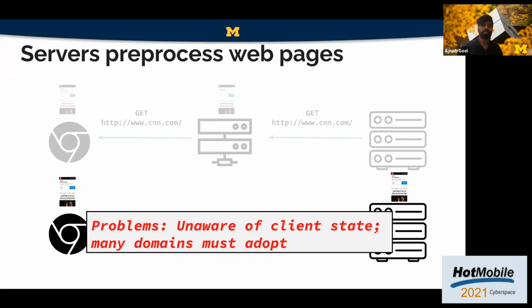Finally, both these lines of solution have a problem of requiring a non-trivial amount of computation resources, because either the proxy or the web server will have to do this pre-processing for every web page that every client visits.